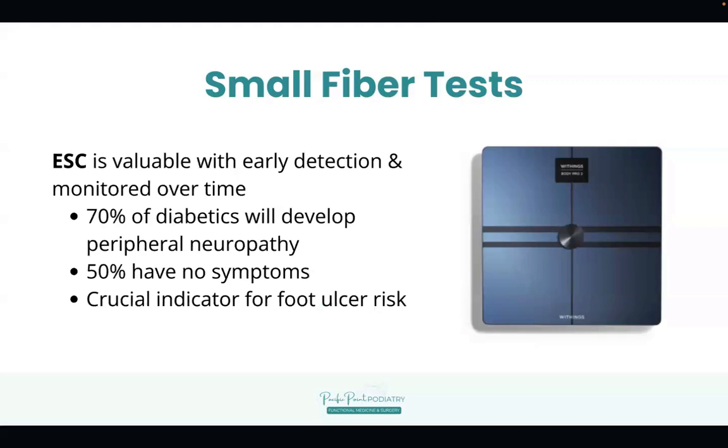What I really like about this unit is that we can monitor your progress over time. So peripheral neuropathy doesn't happen overnight. You don't just wake up and you have numbness or pain for no reason. It is a slow progressing issue. We know that 70% of people who have diabetes will develop peripheral neuropathy, nerve damage, and half of those people will not have symptoms. And this is a crucial indicator for the person who might be at risk of developing a foot ulcer or a foot sore. So if we can catch it early enough, we can prevent those long-term consequences like hospitalization or infection and even amputation. So it is a significant way for us to detect things early and intervene early.